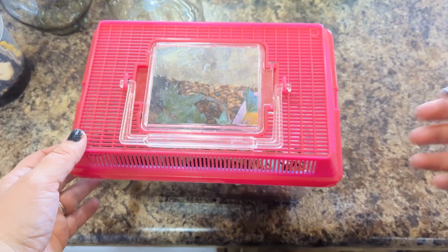All right, let's see if we can show you these. There's 2 clutches. Really interesting. Focus. So I'm going to gently dig them up and put them in a smaller container and see what I can do about the 4 that I don't know where they are.